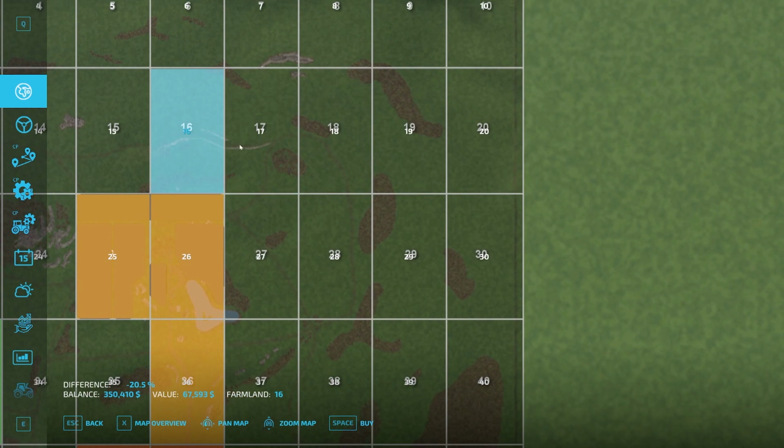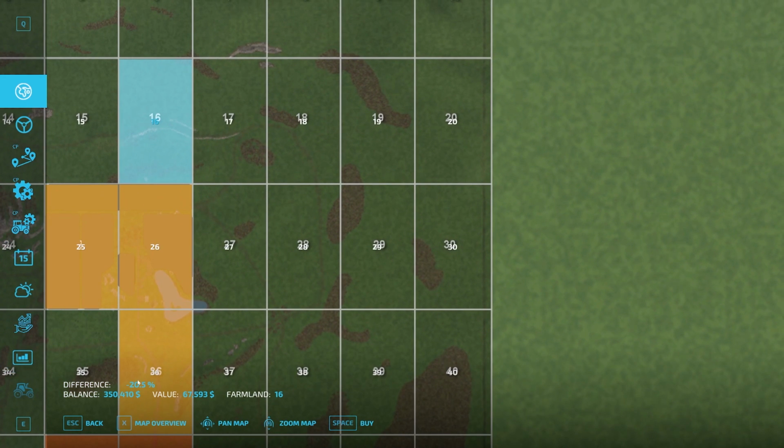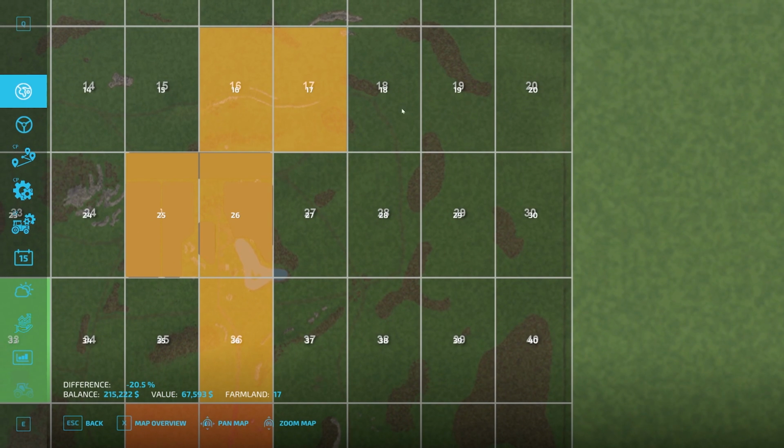20%. Those are about 20 and a half percent off. I think we're going to buy this one as well. Yeah, I mean, worst case scenario, we get a better price later for it. Let's go ahead and buy that. And this one's also a good deal. Let's go ahead and buy that because we're not going to lose money eventually on it. So we'll buy those two plots of land.